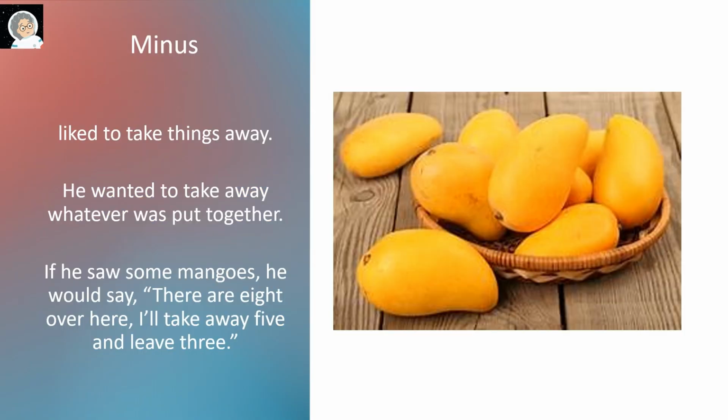Minus liked to take things away. He wanted to take away whatever was put together. If he saw some mangoes, he would say, there are 8 over here. I'll take away 5 and leave 3.